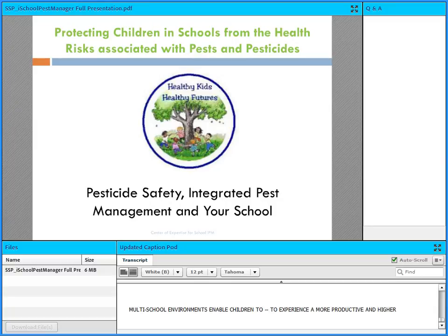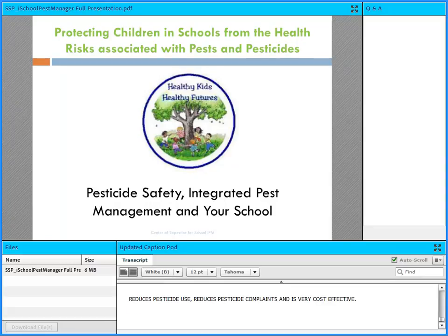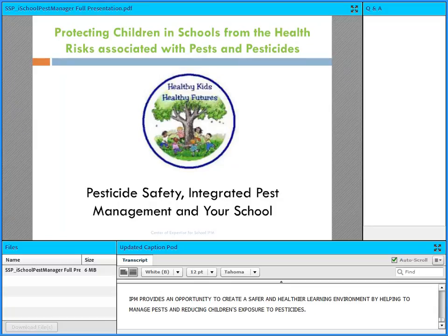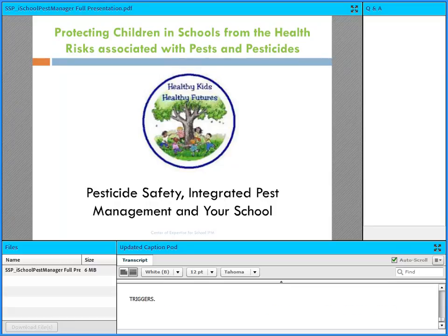Full implementation of integrated pest management reduces exposures to pests and pesticides, reduces pesticide use, reduces pesticide complaints, and is very cost-effective. IPM is a sustainable approach to managing pests since it combines biological, cultural, physical, and chemical tools in a way that minimizes economic, health, and environmental risks. IPM provides an opportunity to create a safer and healthier learning environment by helping to manage pests and reducing children's exposure to pesticides. It has also been shown that a good IPM program can improve indoor air quality and reduce asthma triggers, thus improving school attendance also. An effective school IPM program uses common sense strategies to reduce sources of food, water, and shelter for pests in school buildings and on school grounds. Integrated pest management is a smarter and usually less costly option for effective pest management in your school, or any community.